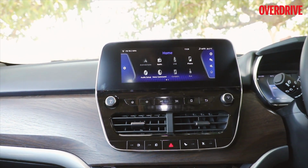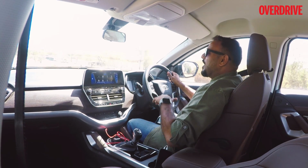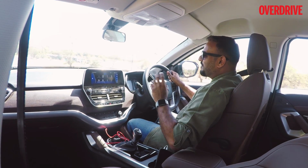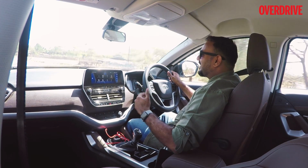Had they addressed these issues before putting this car into production, it would have made the user experience a little better. All of this, you will get used to it, you will find your workaround, so it's not that big a deal, but at this price point, I want it a little better.